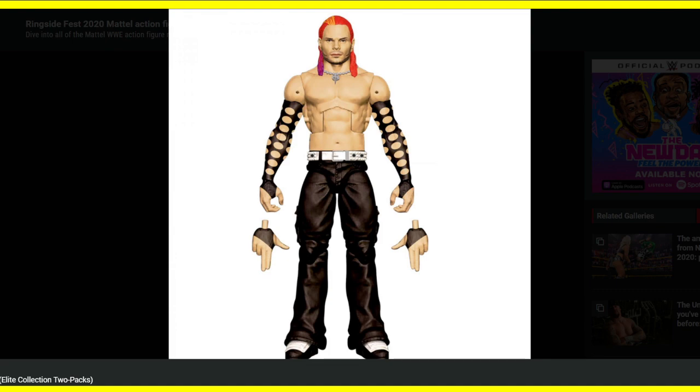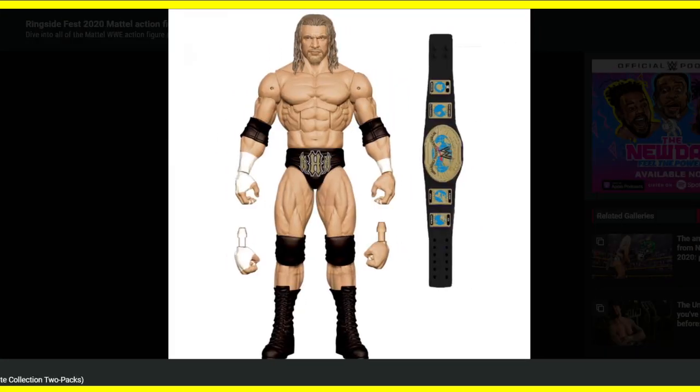Oh, wow. I just said that last one was one of the most impressive 2-packs I've ever seen. And now they've just dropped another Elite 2-pack. The other one can't be Matt, because Matt isn't under contract anymore. So we've got Jeff Hardy here, looking awesome. And the other one is Triple H with the Intercontinental Championship.